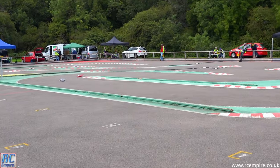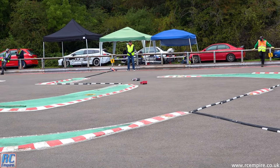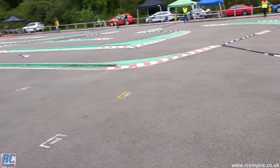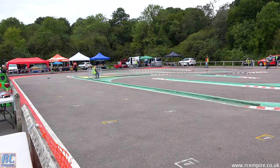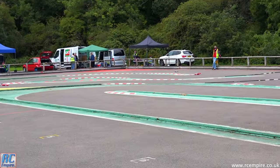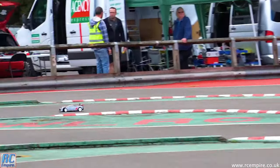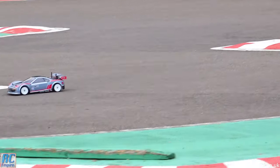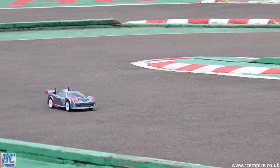Andy can keep the pressure on Marcus, see if Marcus makes another mistake. There's a hop over the curve there by Andy, and again, trying to keep all the pressure on Marcus, not letting him get away. A poor opening lap for Andy, making it a bit difficult for himself.